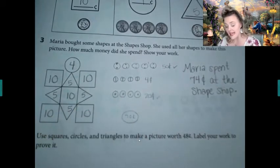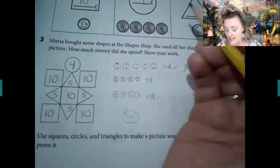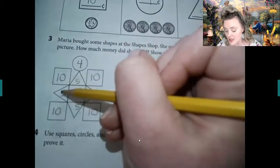So now I can go back and I can add. And because I like to add things systematically, I'm going to just think of these as 3 separate problems and put them together at the end. 10, 20, 25.